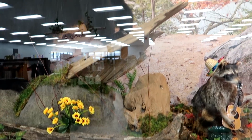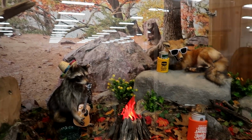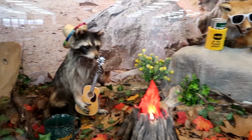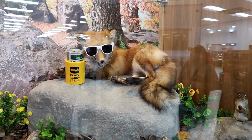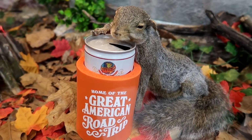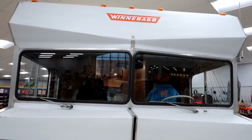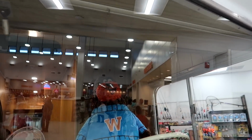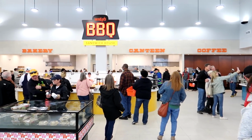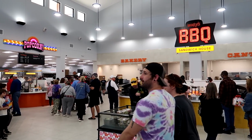And then over here you see the taxidermied version of the same cartoon animals. You see the raccoon playing guitar by the fire, and the fox is drinking a Mountain Dew up there, but this poor little squirrel is passed out on Schlitz. Looks like this Winnebago here is being piloted by a Pinata Wally. So it is very similar to the store in Illinois, but still a lot of fun to be had at a gas station.